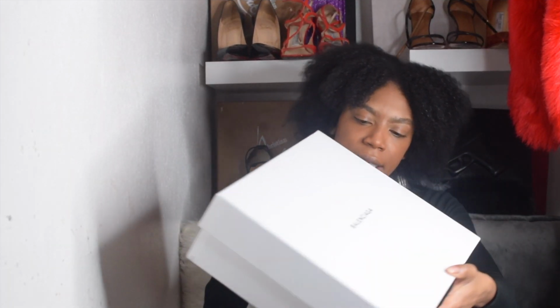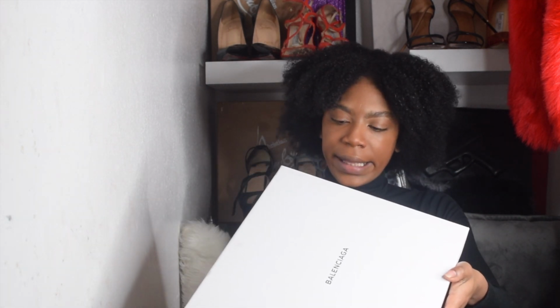So guys, these are the nice spandex ankle boots from Balenciaga. I'm going to tell you the story behind this first. I've been wanting to purchase these boots because I've been wanting a stretch slim boot forever, and I feel like Balenciaga were the first brand to come up with those kind of stretch boots with a little heel, and you can wear them with jeans, dresses, skirts, whatever the occasion.